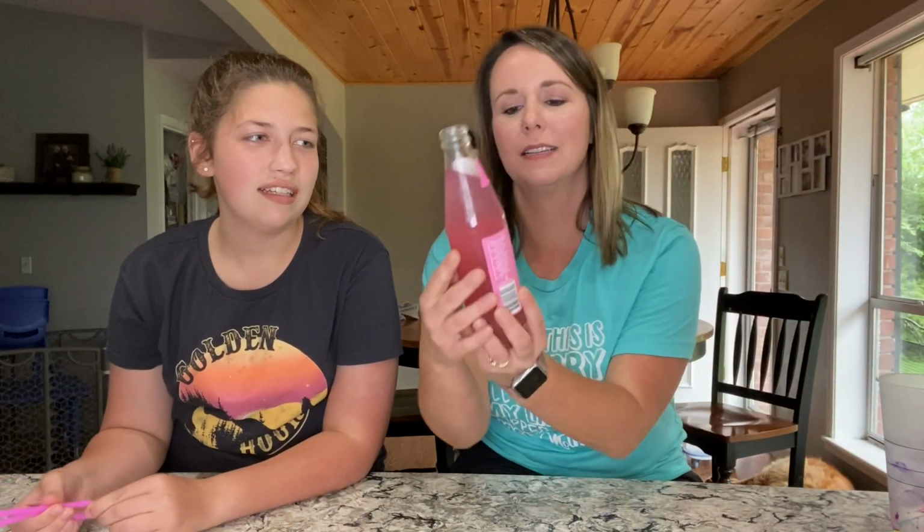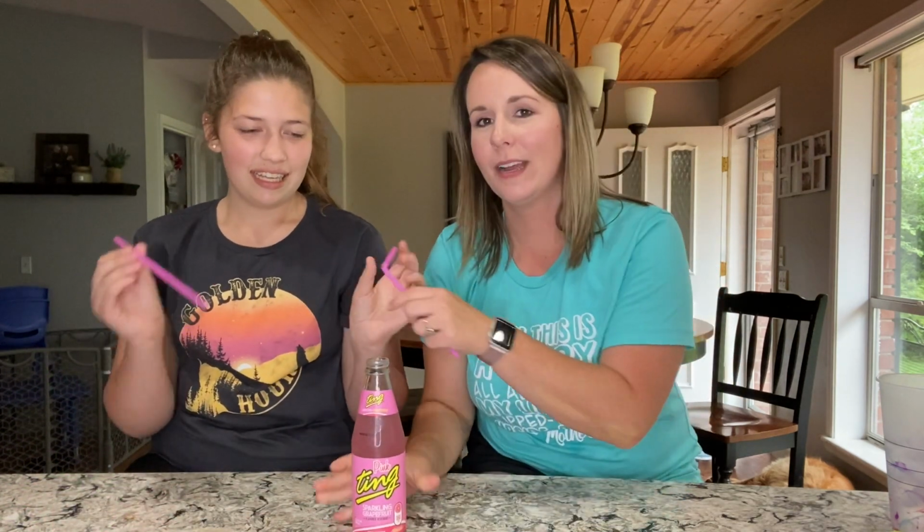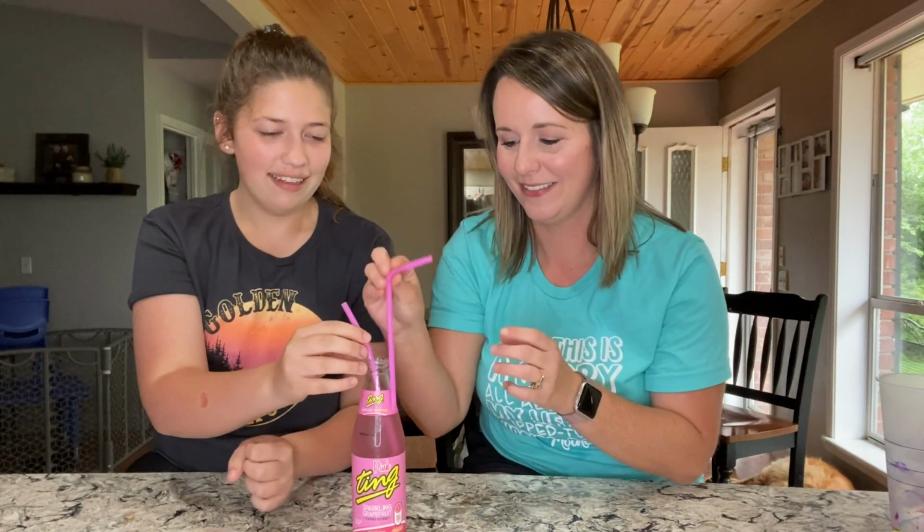Okay, so the last thing that we forgot is we got a drink. Yeah. And it is Pink Ting, a sparkling grapefruit. And it says on the side it's Jamaican. Yes, but we didn't realize it has pulp in it. Yeah. So that's a little bit different. When we saw it shaking around, we're like... Yeah. So let's just give it a try. We got 2 straws here. Is this going to fit?